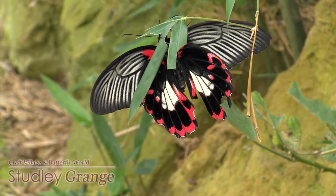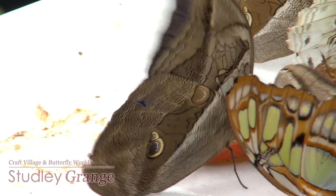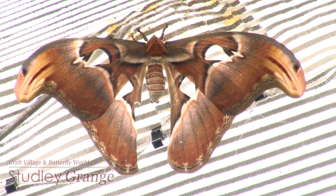So tell me a little bit about Butterfly World and what visitors can actually find when they get here. Well, if they come here, they can see the whole life cycle of the butterfly. We actually breed a lot of our butterflies in-house. So you can see the eggs, the caterpillars, the chrysalis and the adult butterflies. And if you're lucky and you go around the pupa room, you can actually see one hatch. So let's go and see where it all starts.